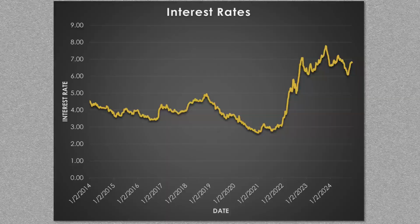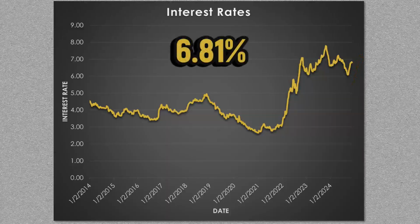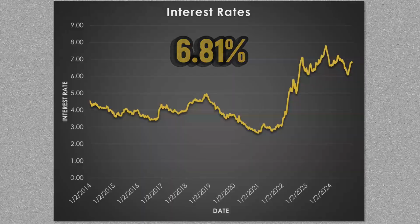Now let's talk about interest rates. Over the past month, interest rates have risen slightly and are now sitting at an average of about 6.81% for a 30-year fixed rate mortgage. Unfortunately, this is almost a point higher than rates were at the end of September, and higher rates mean higher monthly payments for the same home price.